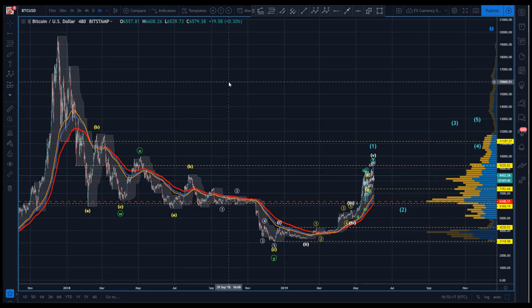Of course, we're going to look at Bitcoin on a Friday. A little volatility over the last 24 hours, which I would propose to you is not necessarily a bad thing. It helps us get some idea of where we are in the count. Now, I know you can't see it here, but I just wanted to note a few points.